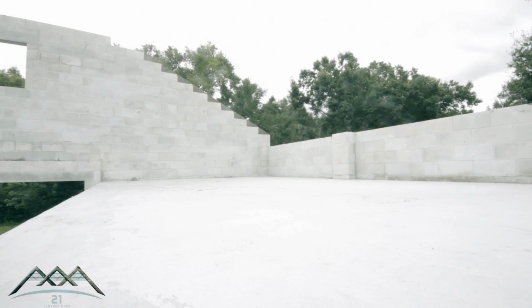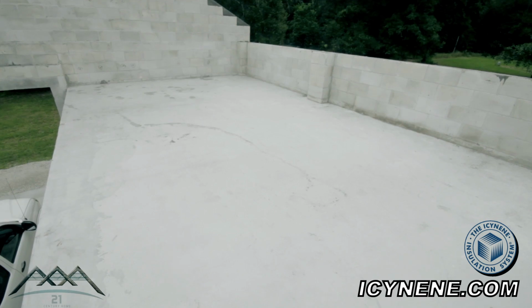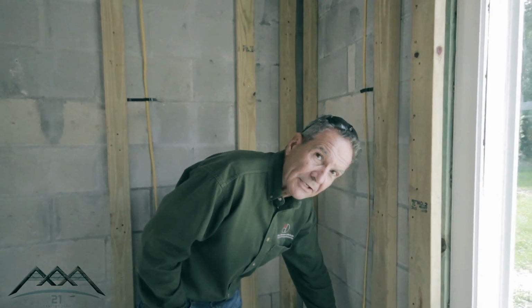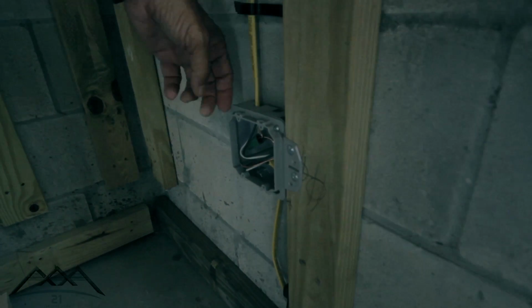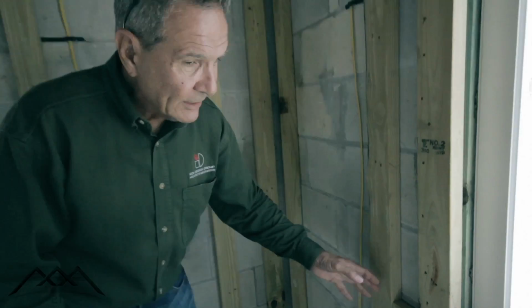This is a 6-inch concrete slab, reinforced. It will be Icynene insulated, so consider it as a bunker, like an ice box. The reason we furred out 1.5 inches for the insulation is so that we don't have to break the electrical box into the building. You're not compromising the structure of the block wall. Everything sits within the space.